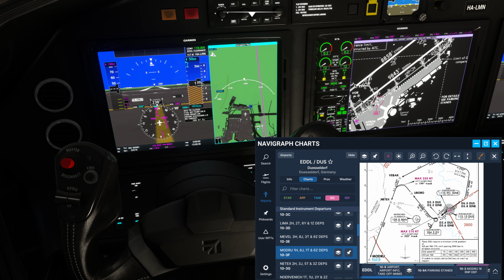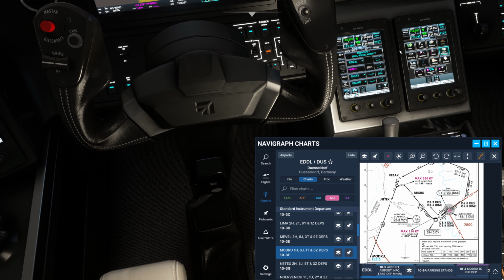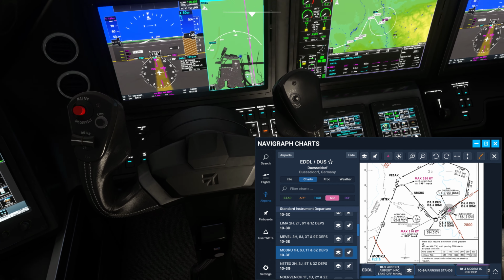Modru 1 Tango. It looks kind of similar, but with a lot sharper right and left turns. So Webac, Netex, Modru. Let's just switch this one back to the map.